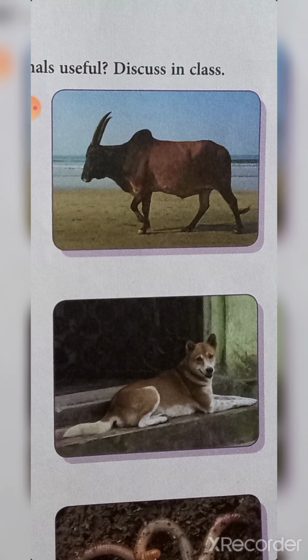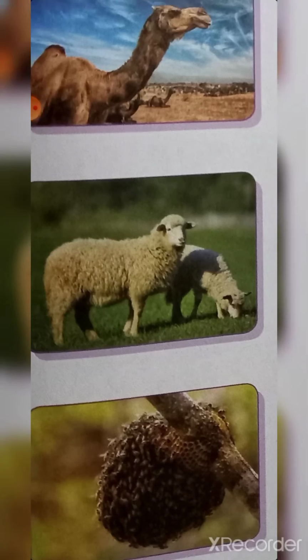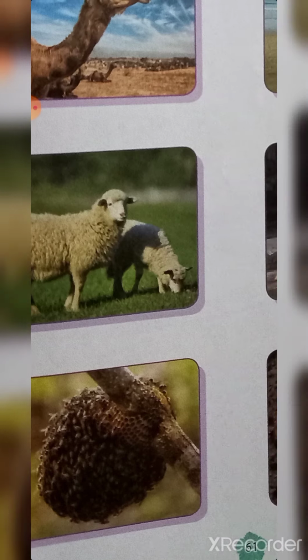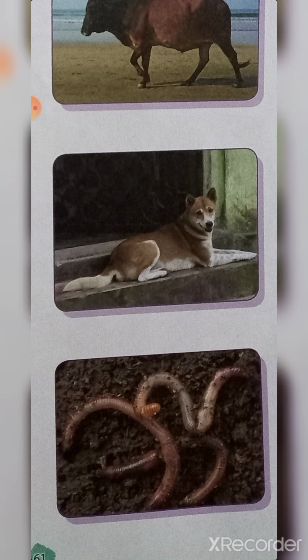Now second picture, it's an oxen. Oxen help to plow fields and this animal is very beneficial for the people who are engrossed in farming. Third picture, it's of sheep. Sheep give us wool. Fourth picture, yes, I know that this animal would be the most favorite animal of most of us, as we know that he is the most loyal animal on the earth. So, dogs guard our homes.